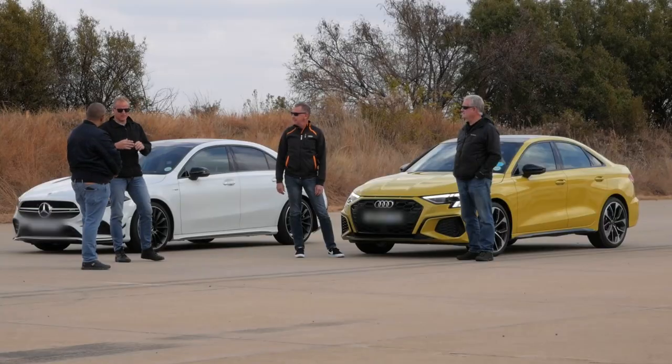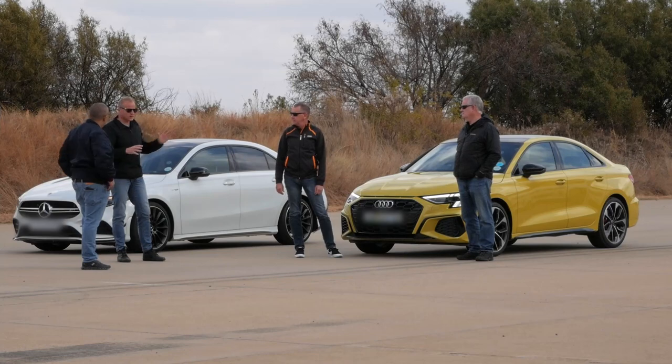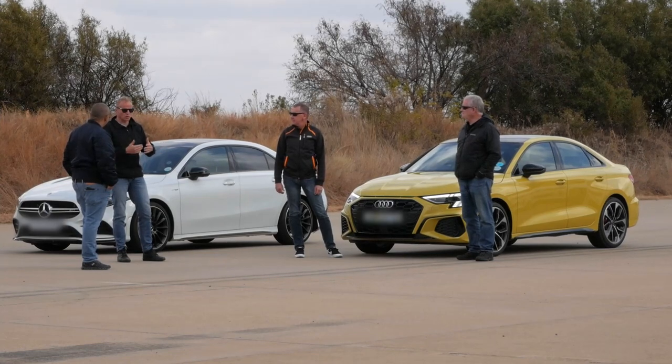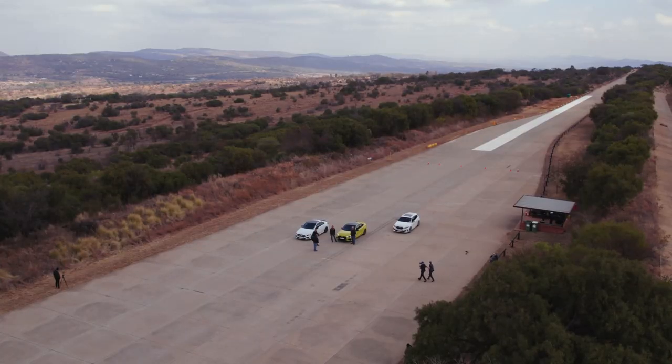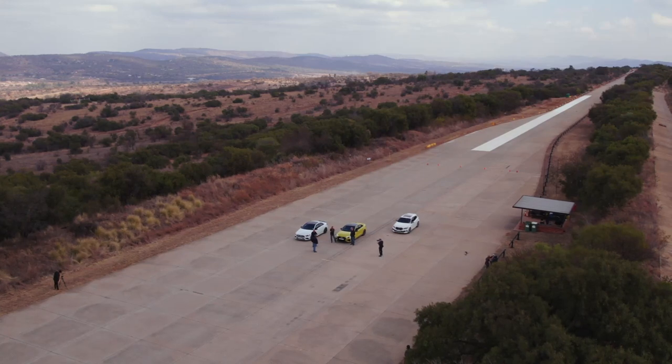Yeah, okay, so we did 5 different tests. So we did launch control with proper launch control, and all the cars have launch control, and they're very evenly matched because they all have transversely mounted engines with four-wheel drive systems, more or less the same power output, more or less the same weight, but obviously the Audi was a surprise there. Then we did a normal, what we call a street start.